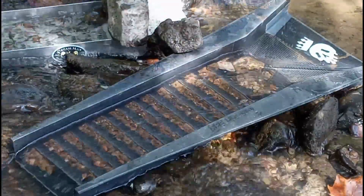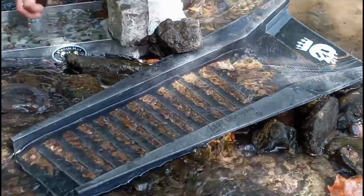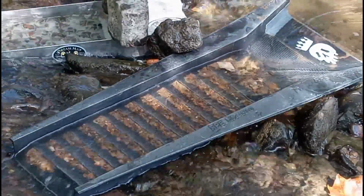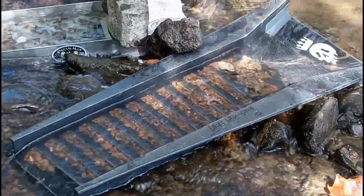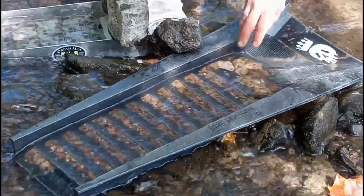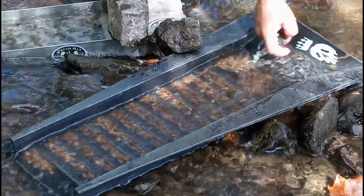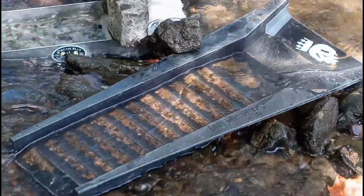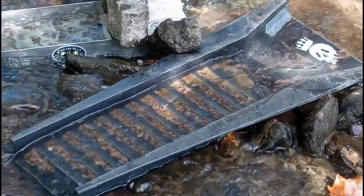Just like the leaves. But the dream mat does very well. Even with those little tiny iron stones, the gold will still sit in those little pockets just fine. So I'm not worried about that at all. Just keep running.